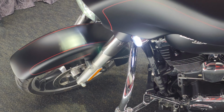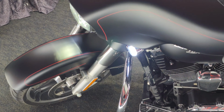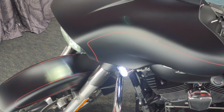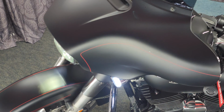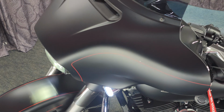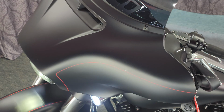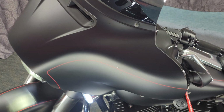Today we're going to take a look at this 2014 Harley Davidson Street Glide Special. This thing is in showroom condition. I promise you, you won't find another 2014 Street Glide in this condition. This thing looks like it just rolled off the showroom floor yesterday.